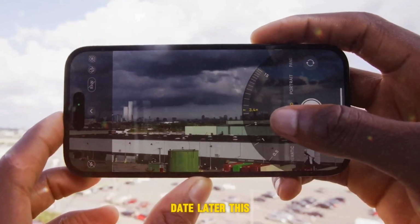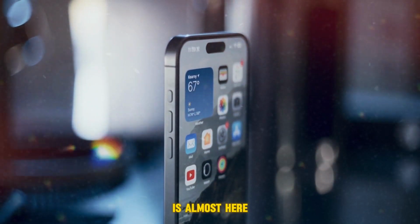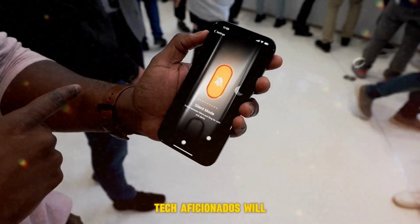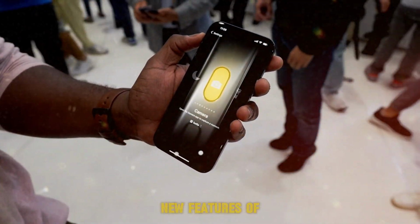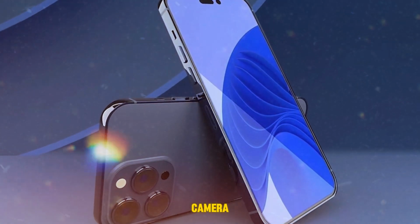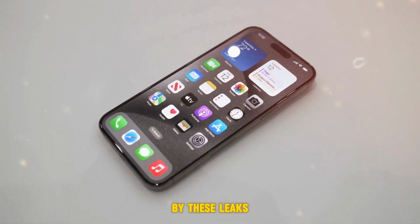With a release date later this year, the much-awaited iPhone 16 series, the follow-up to the well-liked iPhone 15 lineup, is almost here. When these next versions, which are anticipated to have major improvements over their predecessors, are released, tech aficionados will be giddy with anticipation. We've been able to see some of the intriguing new features of the iPhone 16 series thanks to web leaks and reports. These features include improvements to the camera, processing advancements, and even dimensional modifications. We've been teased with what to expect from these next smartphones by these leaks.